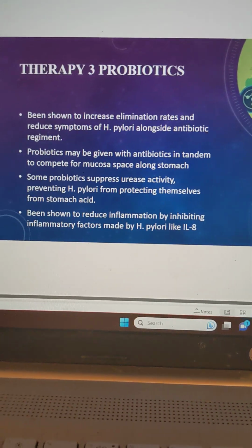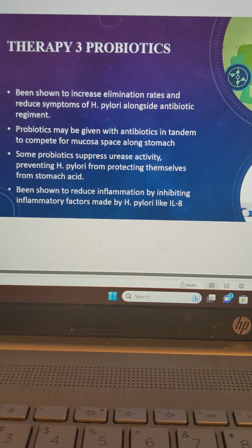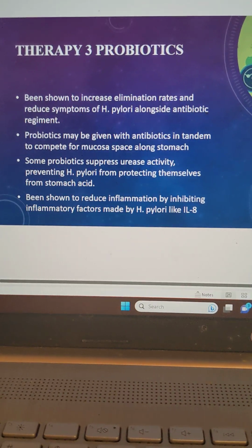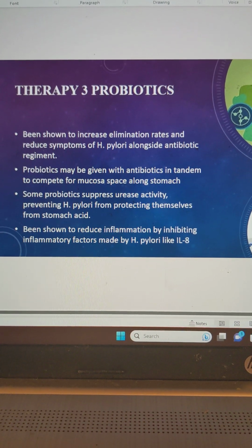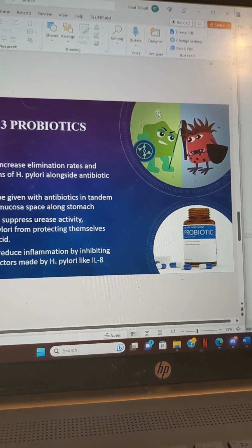Some have been shown to inhibit the inflammatory factors made by H. pylori, one of which is called IL-8. And when combined with other therapies, they have been shown to increase elimination rates and reduce symptoms of H. pylori, even while antibiotics are being given. You've got the good bacteria.